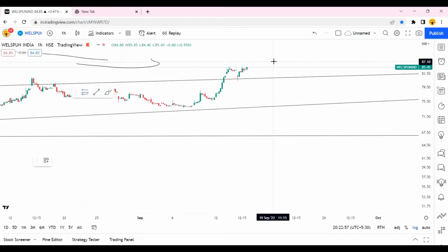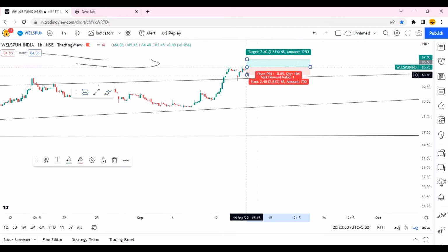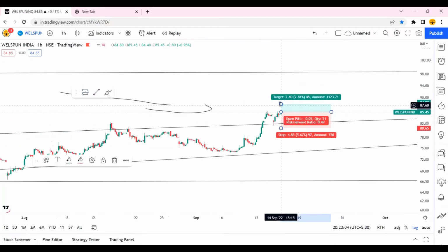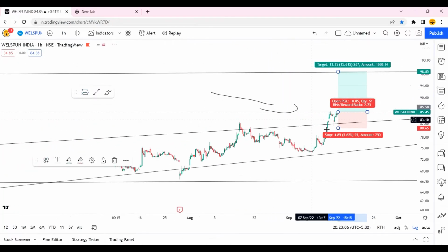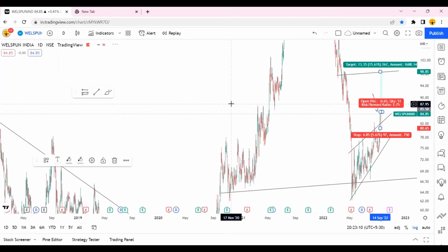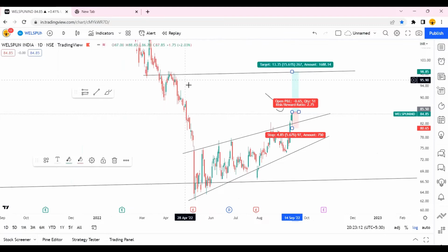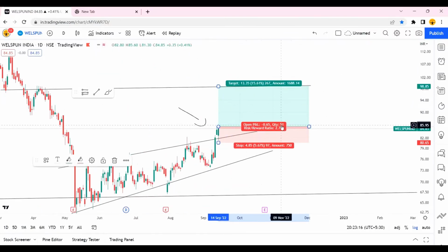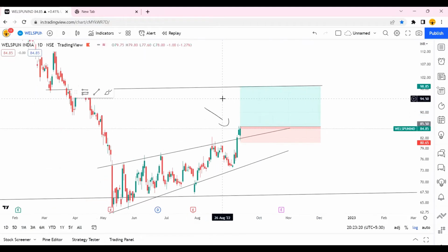So what we can do here is enter here and put the stop loss below this, which is only 5 to 6% of your capital. And my first target is around here. If you see the daily time frame, my first target is the previous small resistance. This gives a 1 to 2.75 risk reward, which is really damn good.